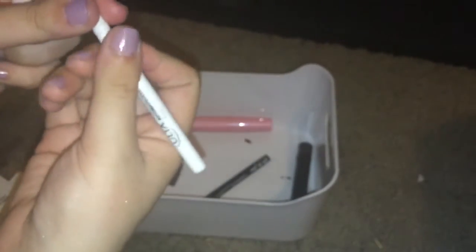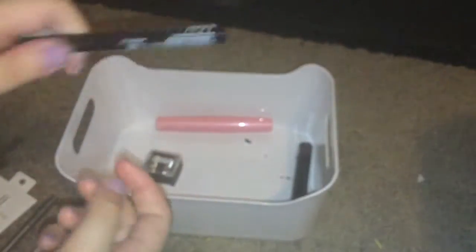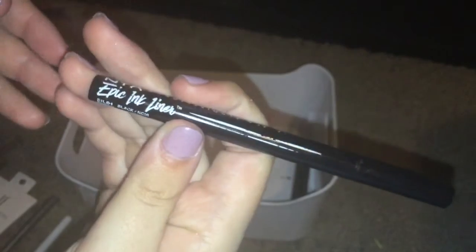I also have this Ulta automatic eyeliner in the shade Lace. I thought it would be nice to lay down a base for eyeshadows to make them more vibrant, or in the waterline to make my eyes look more open or awake. But I mostly use it in the waterline, but that's what that looks like. I have my Epic Ink eyeliner by NYX in the shade Black. I don't know if they do any other shades, but I'd be open to it because I like this eyeliner.